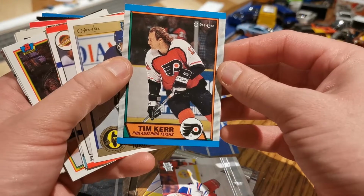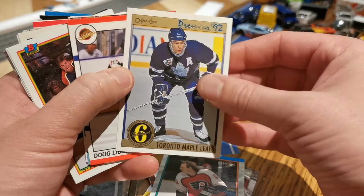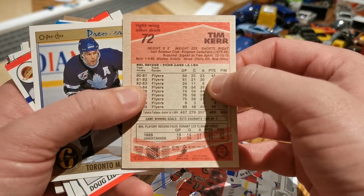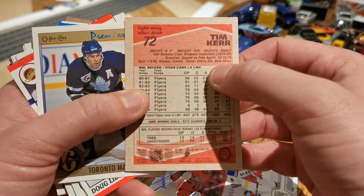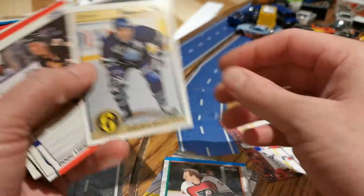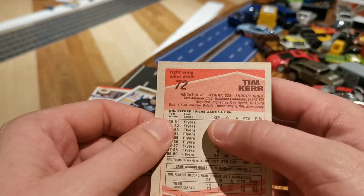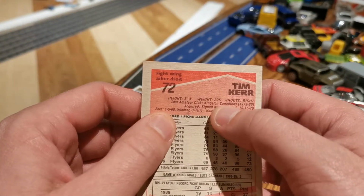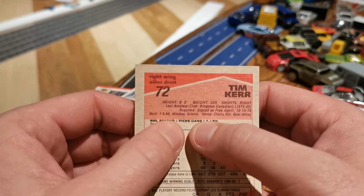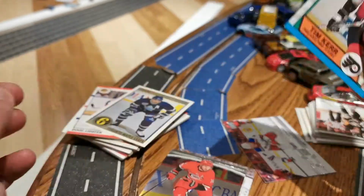Tim Kerr. Why do I know Tim Kerr? I don't know. I feel like I knew him. Where's he from? Cherry Hill, New Jersey. Windsor, Ontario. Born in Windsor. That's like a lot of background they give you on this series, Ken. This guy, last amateur club, Kingston Canadians, and then signed as a free agent, born 1960, Windsor, Ontario, and now he makes his home in Cherry Hill, New Jersey. Oh, isn't that nice?